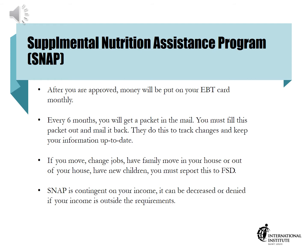After you have been approved for your SNAP benefits or food stamps, you will begin to receive your benefits monthly. The money will go directly onto the EBT card they send you. Every 6 months or 1 year, you will receive a packet in the mail. This is a review form.